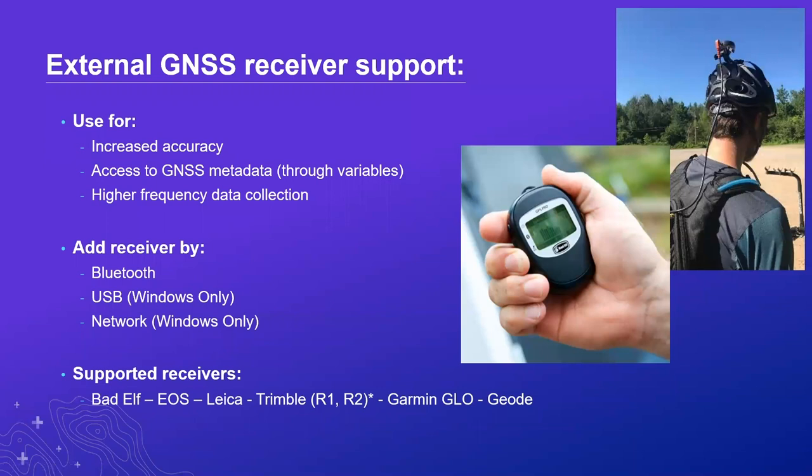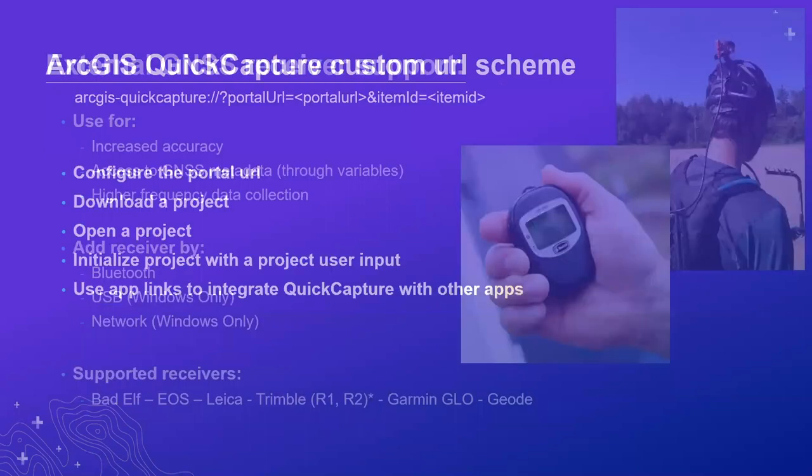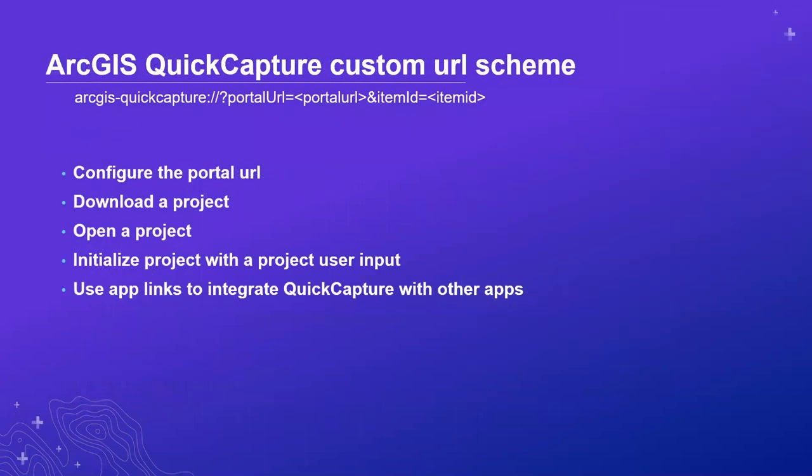The receivers run through Bluetooth, and if you're on Windows, you can do it through USB or the network. I've not done either one of those options. I have only done this through Bluetooth on my phone or my iPad. Custom URL schema can be used to configure the portal URL, automatically download projects, and create app links to integrate Quick Capture with other apps. I really don't have time to go over this, but it's all doable, very powerful.